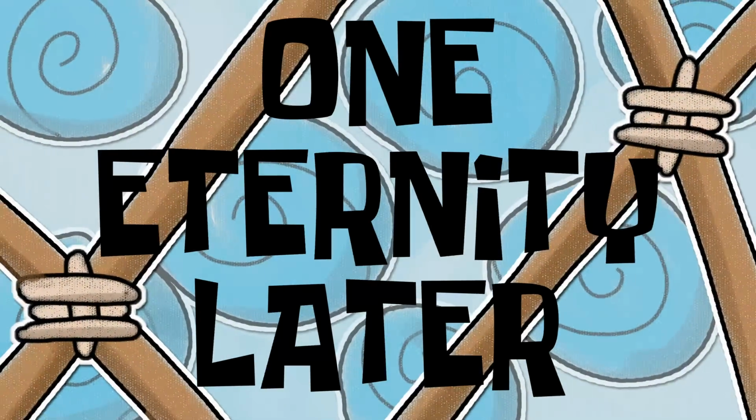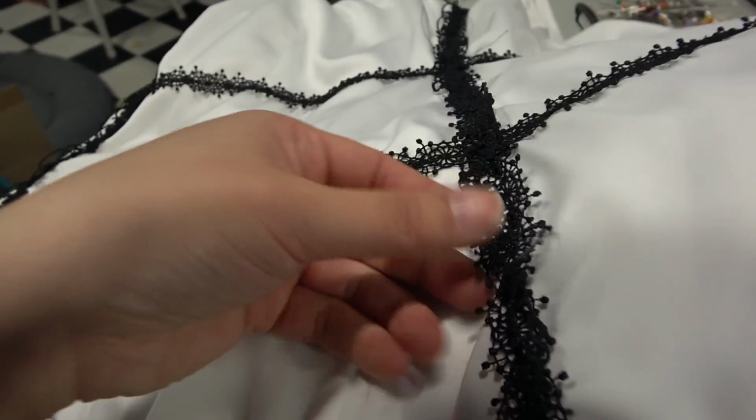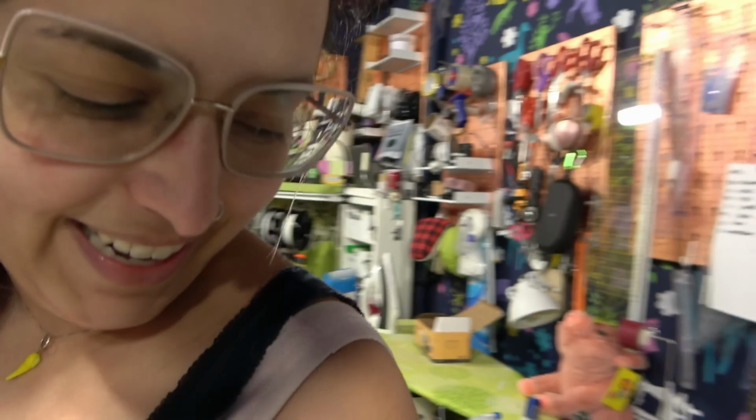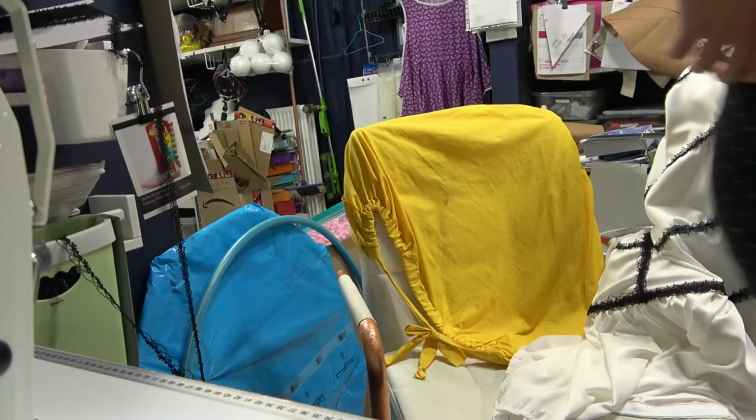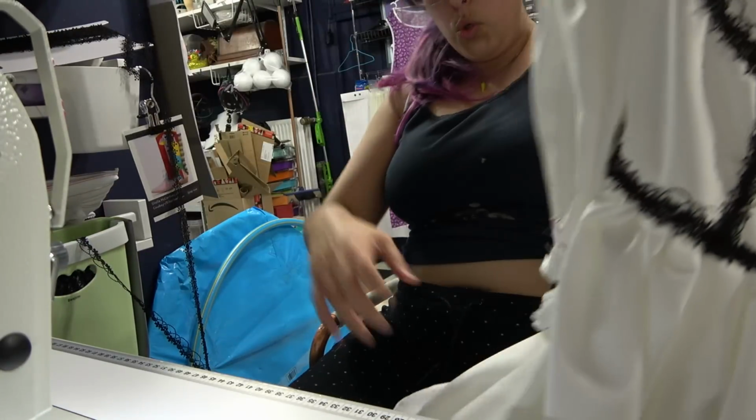For eternity later. Here is the detail with both of the things. I'm just twisting them around to create a little bit of volume, but I broke a needle. Yes, I need to change it. I can't find the pieces. I hope it was a clean break and there are no pieces in the machine. You never know. Let's continue. I'm tangled.